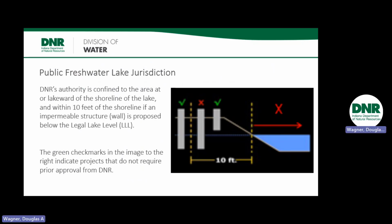DNR also has jurisdiction on public freshwater lakes under the Lake Preservation Act. Our authority is confined to the area at or lakeward of the shoreline of the lake and within 10 feet of the shoreline. If an impermeable structure or wall is proposed below the legal lake level, the green check marks in this image to the right indicate projects that do not require prior approval from DNR. The red X's are projects that would require DNR approval or permit.